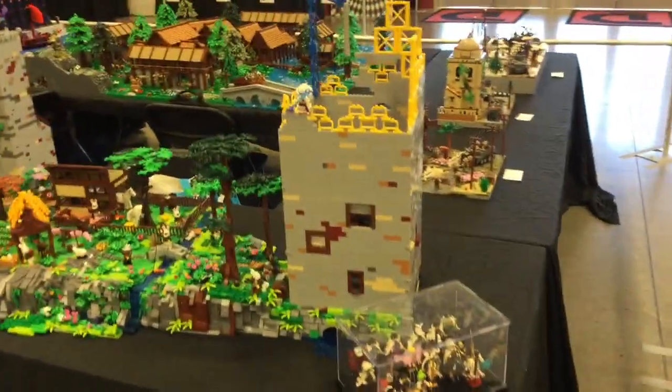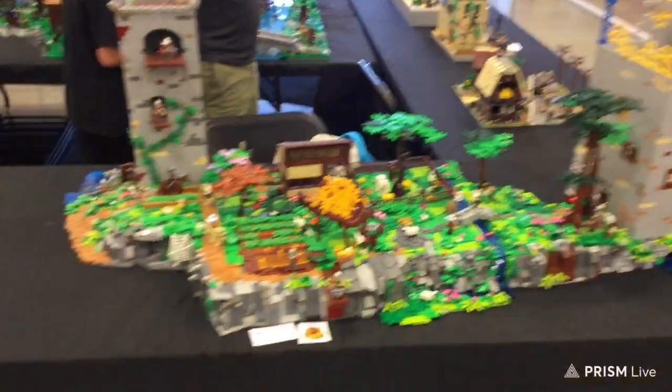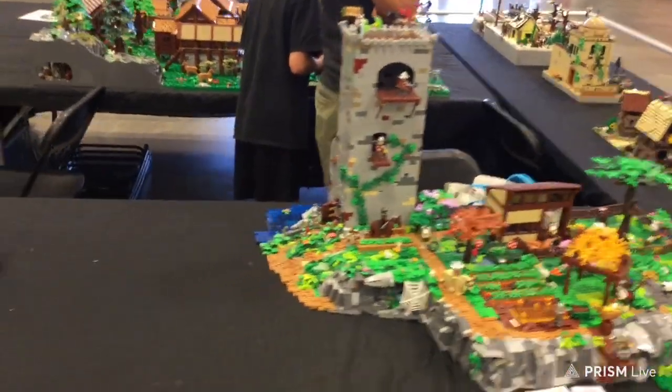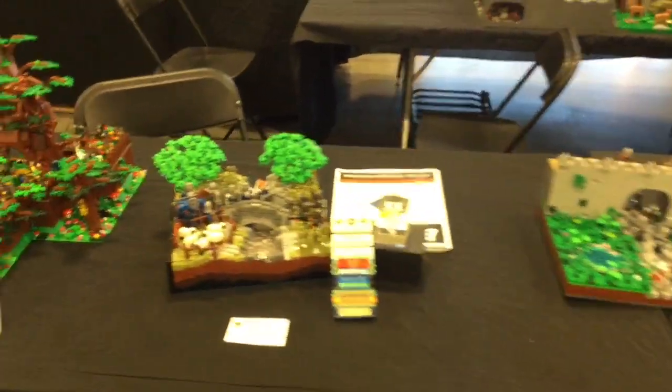The stuff that's ours are these three right there. Just keep an eye on this, because the person here will not be sitting here, he's watching this thing.